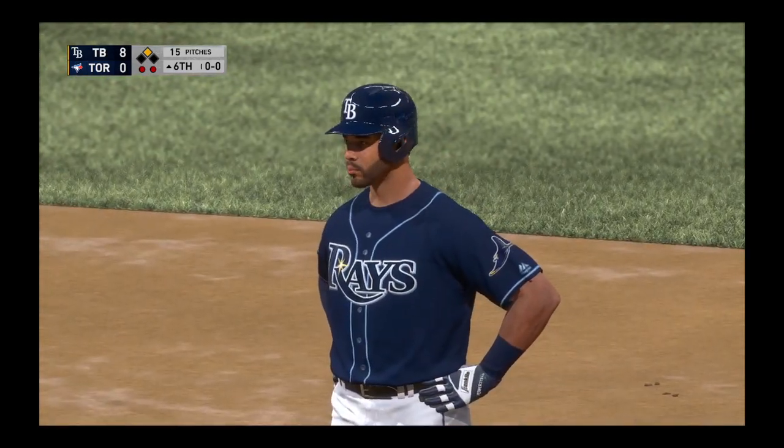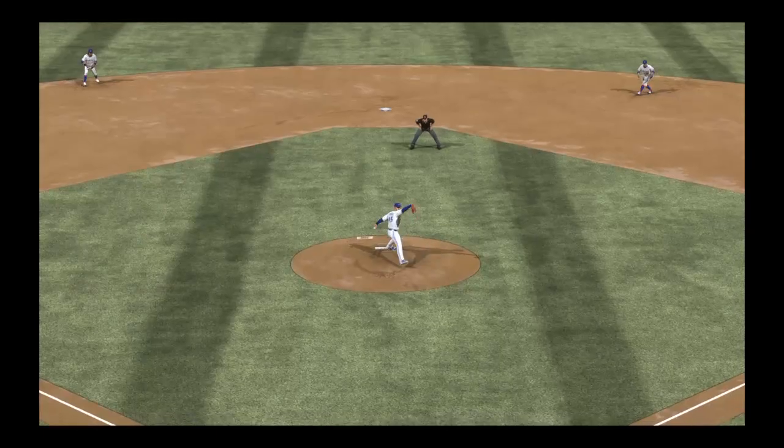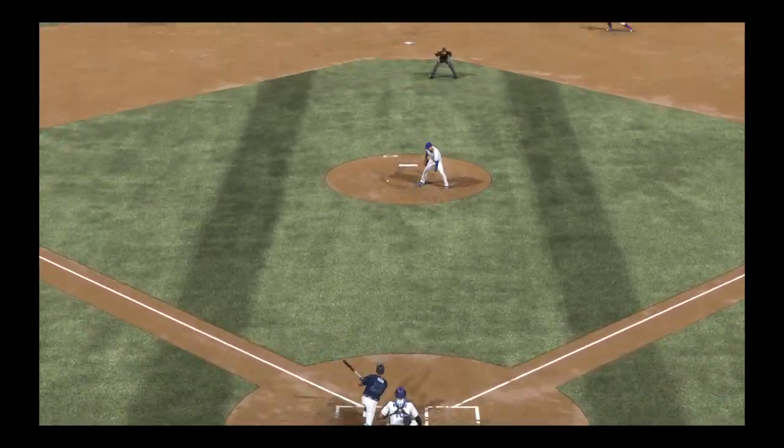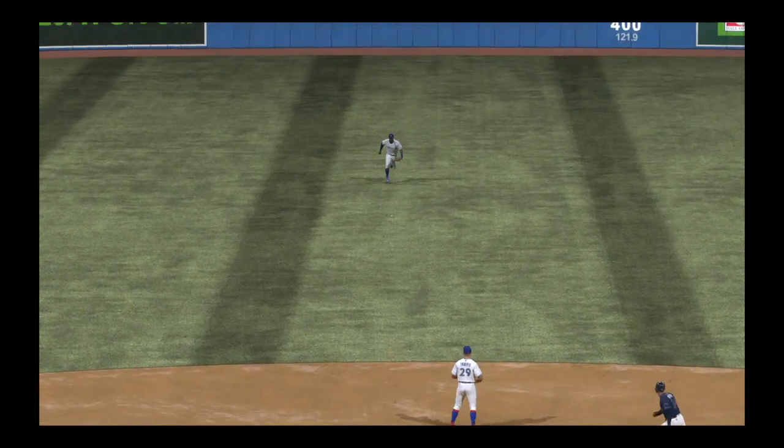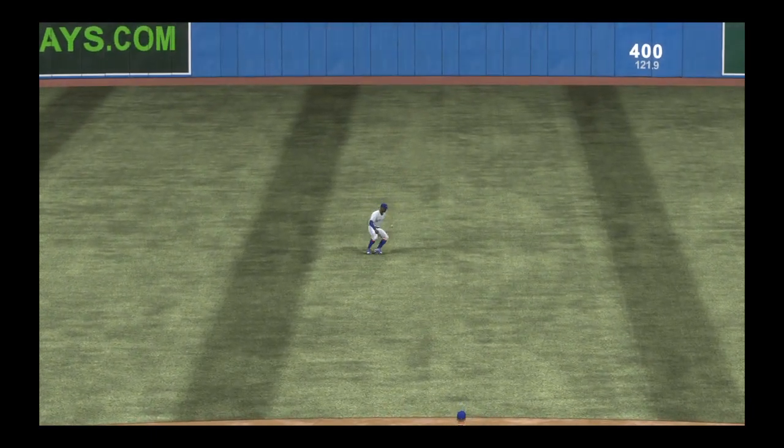Wow, that error has got to really sting. Anytime a run scores because of an error, it eats at you. But especially when he comes around from first, he wasn't even in scoring position when the play started.